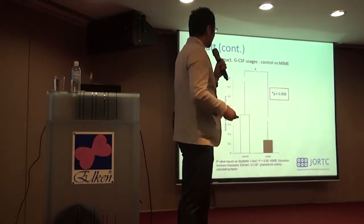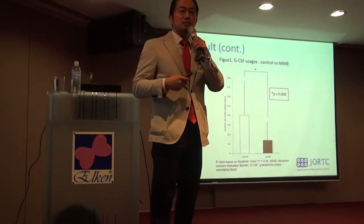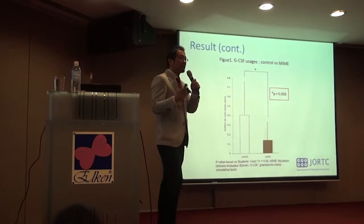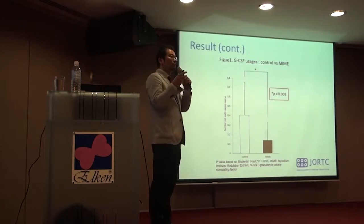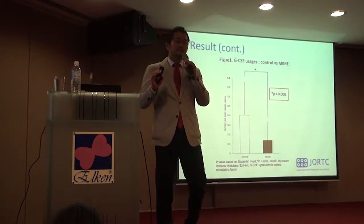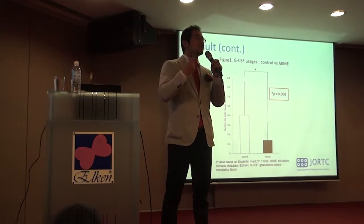And more, as a clinical outcome for the doctors and patients, we are looking at the number of usage of this particular type of injection drug. Doctors needed to use this injection drug sometimes. And this is a number in control group without MIME. Doctors needed to inject this drug at this level. But with MIME, doctors could reduce the usage of this drug significantly. So this is really economically very good effect as well. By using MIME, we can reduce the usage of expensive drugs.